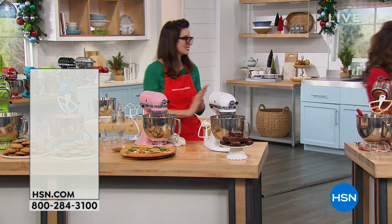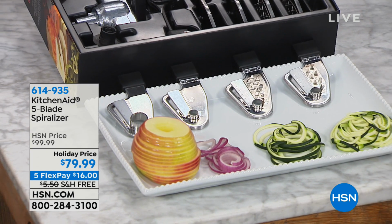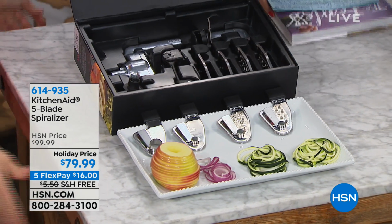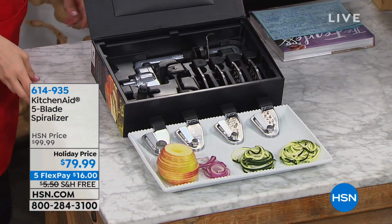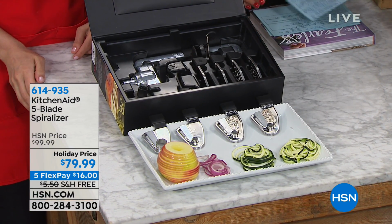All right, let's talk about this little spiralizer down here, Miss Monty. Yes, ma'am. Because everyone loves our KitchenAid as really a hub for all the other attachments that you can get either today or sometime in the future. Let's start with the spiralizer. Why do we need a spiralizer?